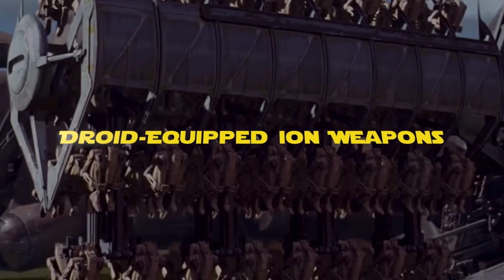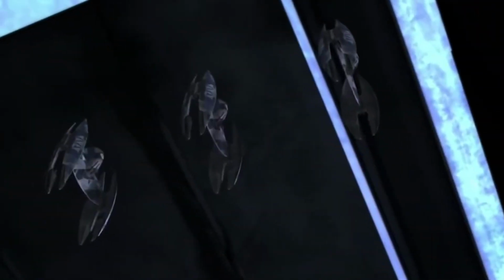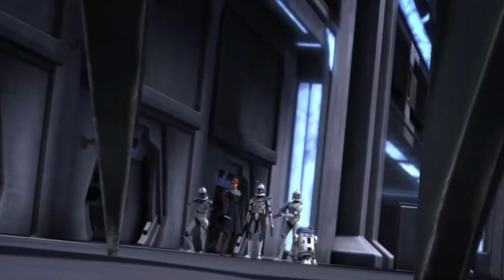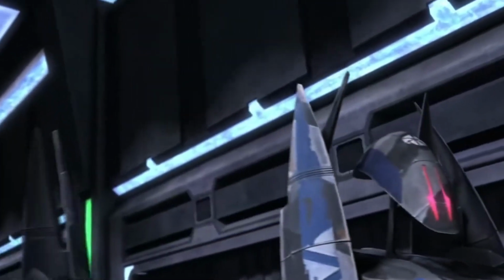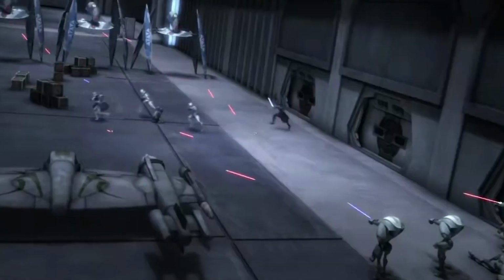Let's move on to Droid-Equipped Ion Weapons. Of the Droid-Equipped Ion Weapons, the one that stands out the most is the Vulture Droid. These weapons are self-propelled, battle-hungry machines manufactured by Horchal Engineering Corporation, and were the poster children for the Trade Federation and later the Confederacy of Independent Systems.